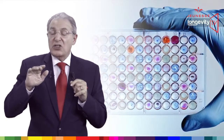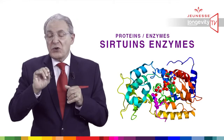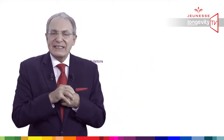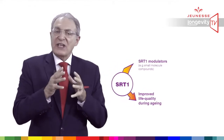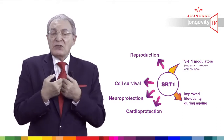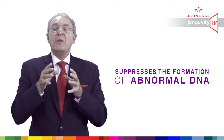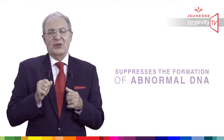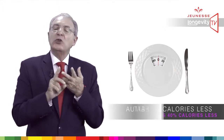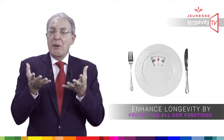When our life is threatened, some genes called survival genes will suddenly wake up. Especially genes called sirtuin, which in turn will activate the production of specific protein enzymes called sirtuin enzymes. And guess what will happen? Those enzymes will boost all our function and systems: cardiovascular, immune, brain, lung, digestive, and so on. But the most interesting is that those enzymes will enhance the stability of the DNA and suppress the formation of abnormal DNA. And this is good for longevity. Starving or eating 40% fewer calories is considered as a threat and will automatically activate sirtuin genes. This is why calorie restriction enhances longevity by protecting all our function.